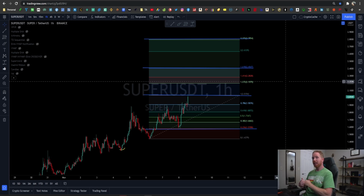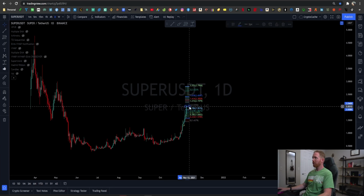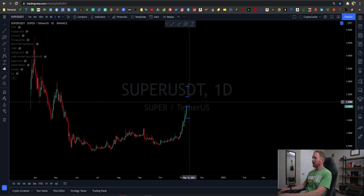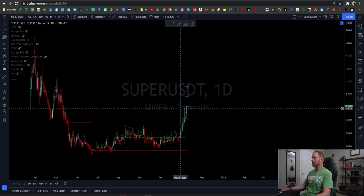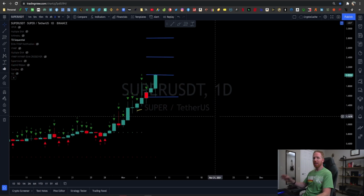If it does get to that point, I would highly recommend considering selling your position or trimming, just based on the fact that it's going to be inevitable for it to come back down. The only reason why I think there's a chance we might see 2 more trading days here is that when it comes to TD sequential, right? In most cases, when the price gets up to a 9, it'll retrace.